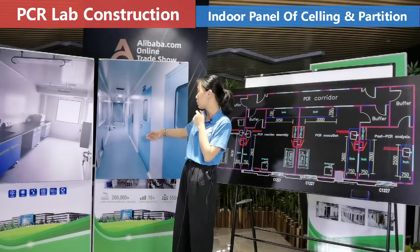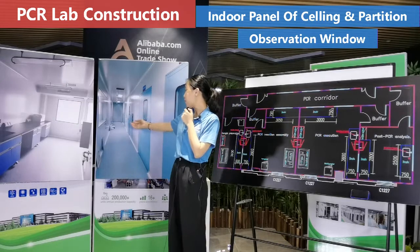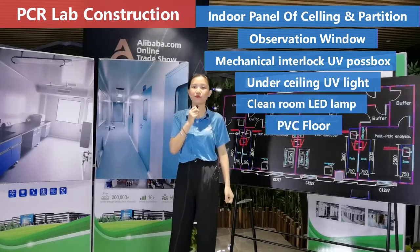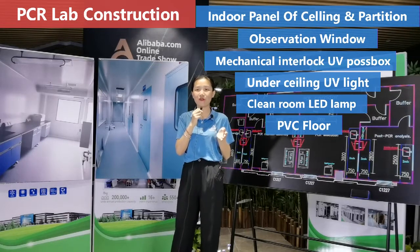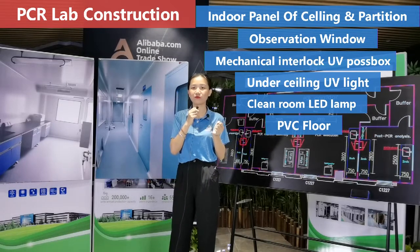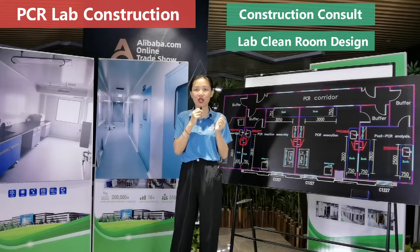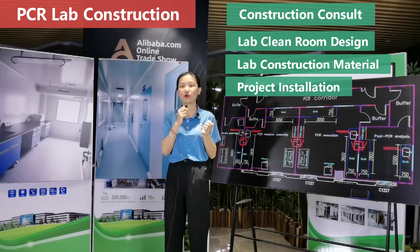And in this picture, you can see a door, an observation window, a UV pass box, and UV light under the false ceiling. Our team combines all of them together based on our professional design to create a dust-free clean room. Our team offers PCR lab construction consulting, lab clean room design, lab construction material, project installation, and so on.